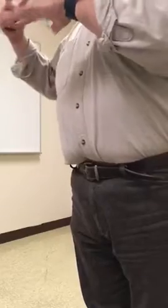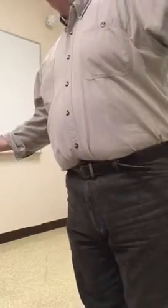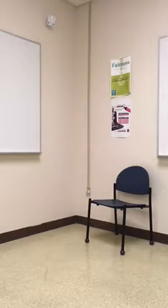So when we get, let's say, balance information going to the cerebrum, then we're aware that we're off balance, or we're aware that we're in a weird position. Does that make sense? Yeah. Okay, all right then. This is the map then of the white matter.